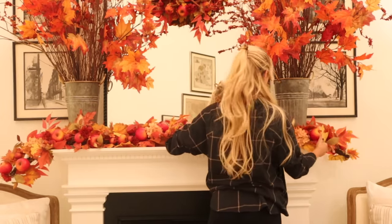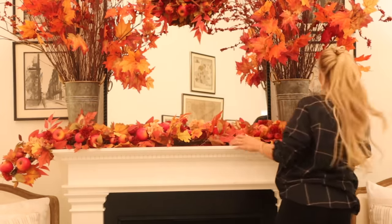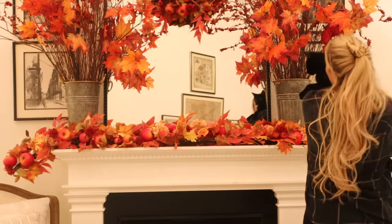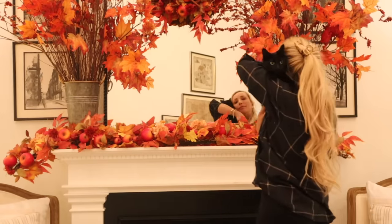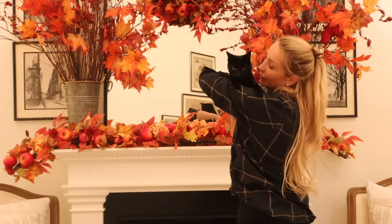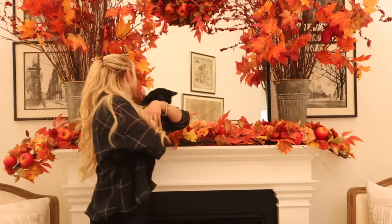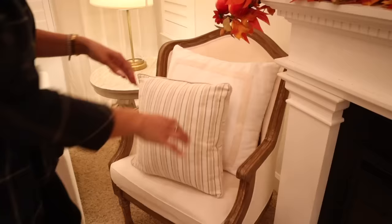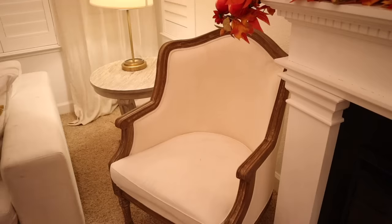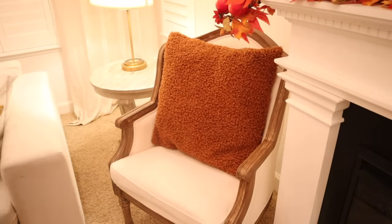I don't know if you guys can tell the amount of apples that are on this garland, but I'm just so impressed with this garland. And Ferruccio was too, so he wanted to come up and play with all of these. The kittens in our house love to play with all of my decor. They used to not care at all, but for whatever reason in this house, it's like a free-for-all. That little garland has a bunch of twigs on it, so he wanted to play with those, so I let him. But I want to add some pillows to this chair.